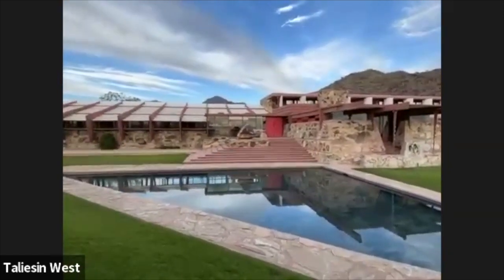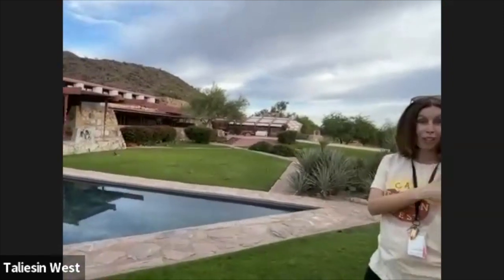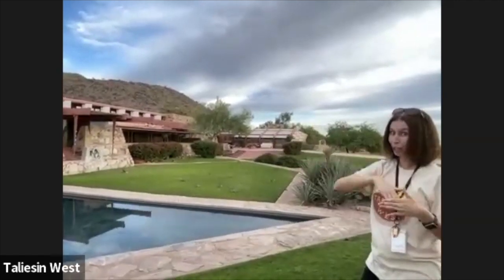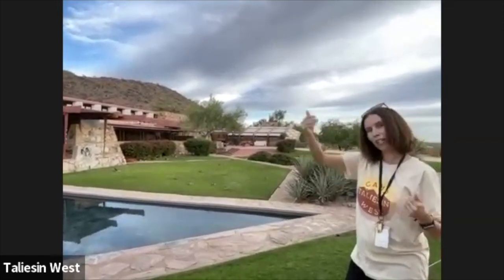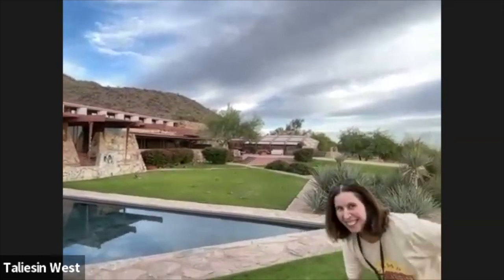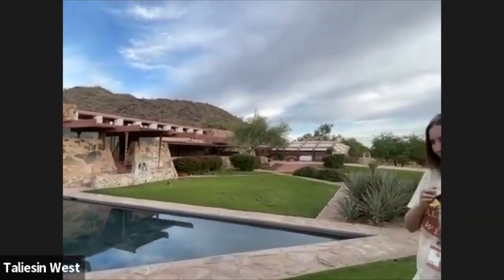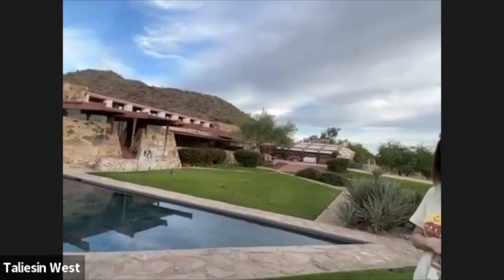So this building is not on top of the mountain. It's part of the mountain. So the original Taliesin is shining eyebrow. Then he built this place in the 30s to go to in the wintertime. So we are technically Shining Eyebrow West. This is fascinating. And in the desert, which is very different. Oh, that is so interesting.